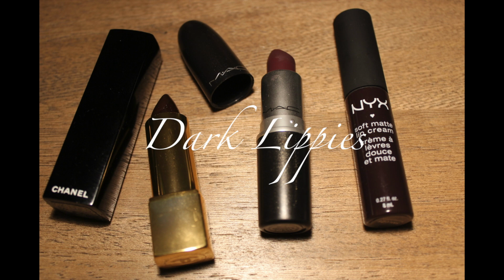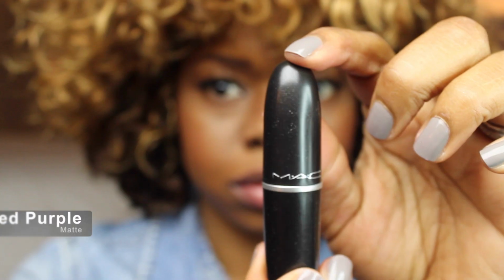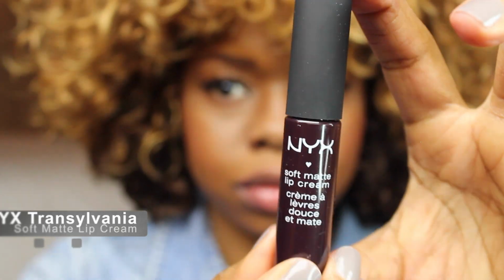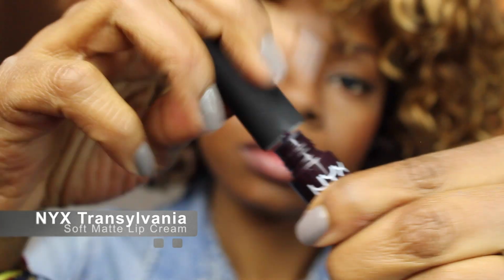Alright guys, 2014 is all about the dark lippies, so let's get started. This MAC Smoked Purple is to die for. Look at it, it's such an incredible undertone. It's like mauve and purple and it's just so pretty. The NYX Transylvania, another one of the soft matte finishes. Gorgeous.